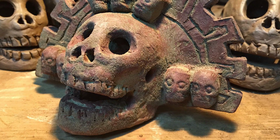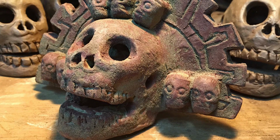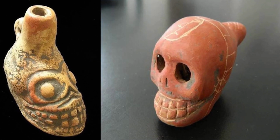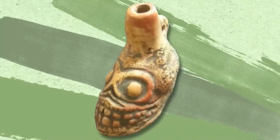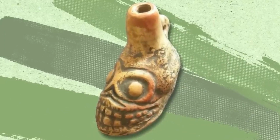Aztec whistles. Sometimes even scientists can't believe how inventive people of the past were. Ten years ago, archaeologists found strange skull-shaped objects in an Aztec temple in Mexico. Scientists initially thought they were toys or decorations. Who knows what the Aztecs liked to do in their free time?